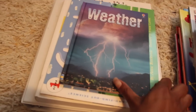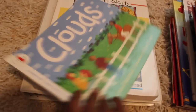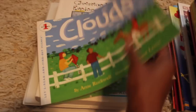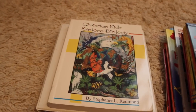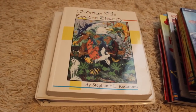This is a book from Usborne. This is the Usborne Beginner's Book, and it's a book about weather. And we're going to pair it with some YouTube videos. And also, we have the Clouds book. This is the Let's Read and Find Out Science. We also have, for our main biology spine, the Christian Kids Explore Biology book.